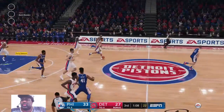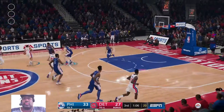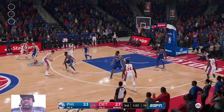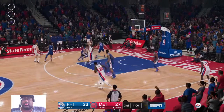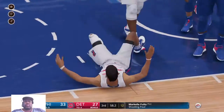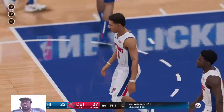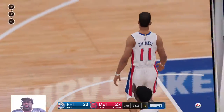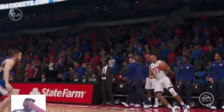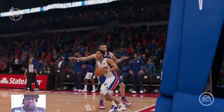Rebound to Detroit. To Griffin. Baseline drive. And he's fouled. A trip to the line coming up. I've seen it happen so many times. Small things like that foul can end up becoming a momentum changer. Let's see how this one plays out.